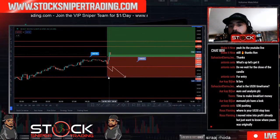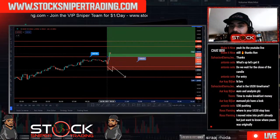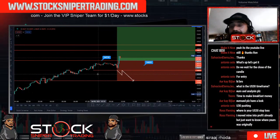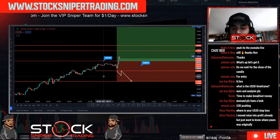If not, have your stop loss here, guys, depending on your lot size. It all depends on your lot size. If you're doing larger sizes, you're going to have to use your stop loss roughly right around here. So you just got to remember it's all depending on your risk management, risk to reward too. Let's see what's going to happen here.